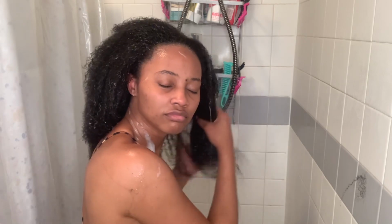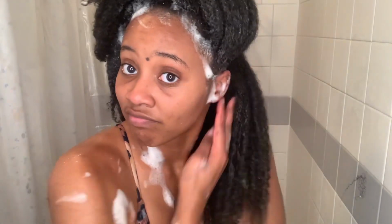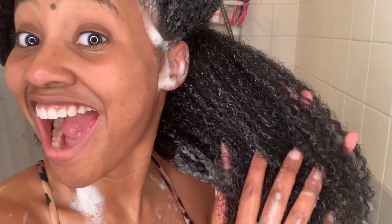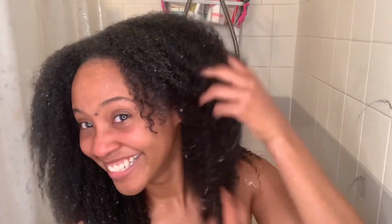Rinse it out. As you're rinsing out and as you're doing this, again, you can do light finger detangle, praying hands method to get some of those shed hairs out. Along the way, from the very beginning of your wash day, you want to start gently removing shed hairs because it's going to make the detangling process easier once we get there.